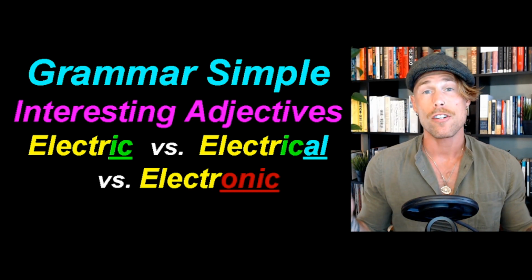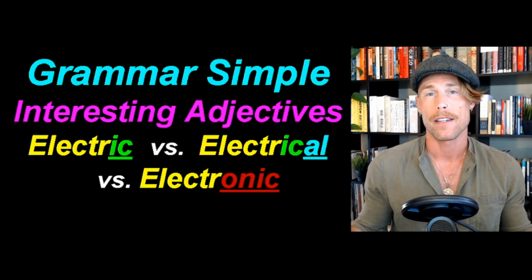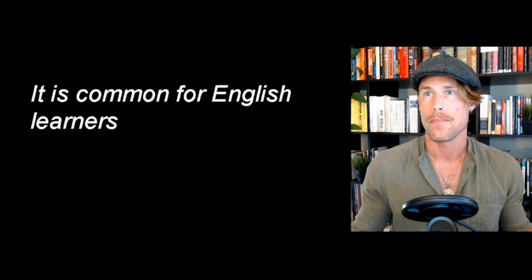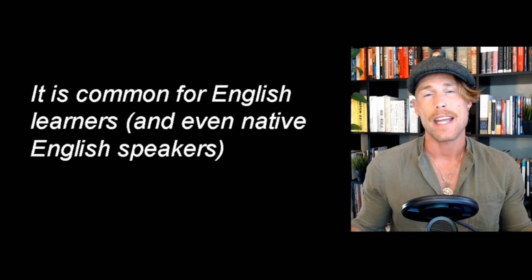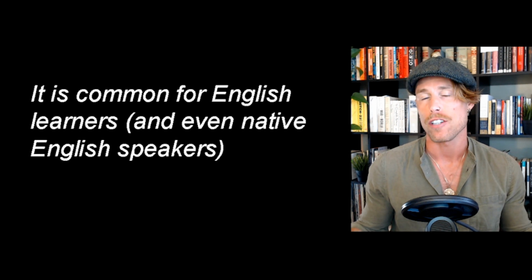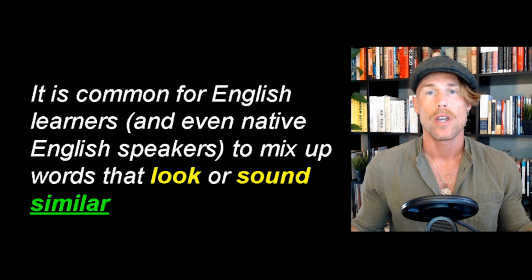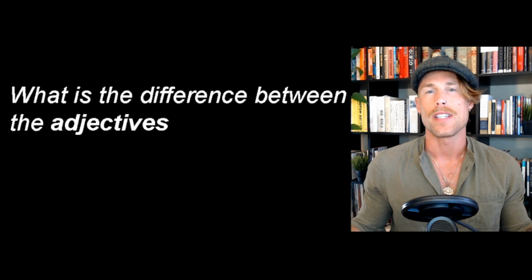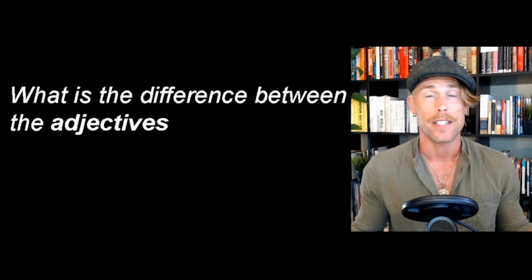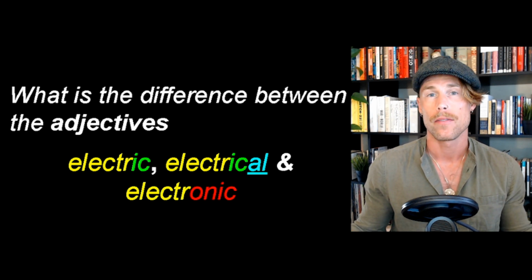Okay, electric, electrical, and electronic. Let's get started. It is common for English learners and even some native English speakers to mix up words that look or sound similar. What is the difference between the adjectives electric, electrical, and electronic?